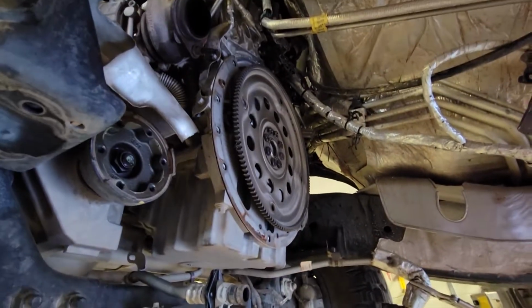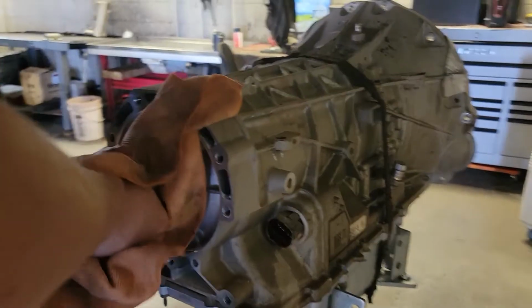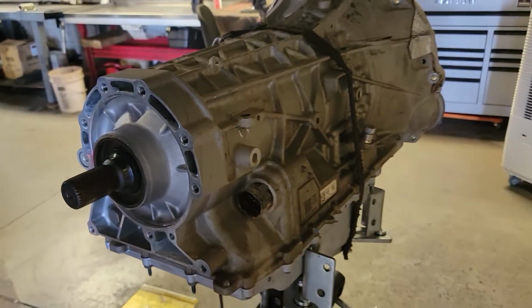It's crazy. New transmission. Not supposed to do that.